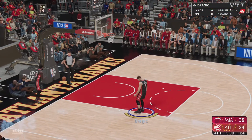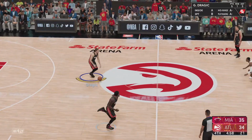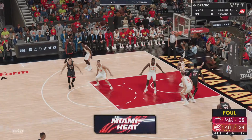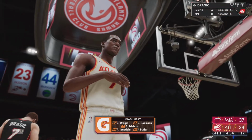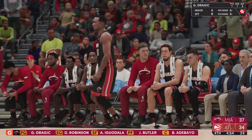Well, what a terrific game it's been so far. With this fourth quarter sure to bring more pressure-packed basketball. Setting the floor for the Heat. Dragic will run point with Robinson at the 2. Jay Iguodala out there with Jimmy Butler. And it's Adebayo in at the 5, roaming the paint.